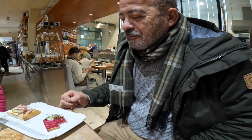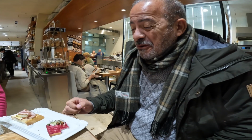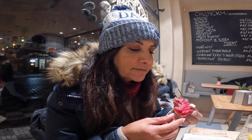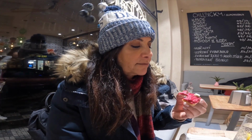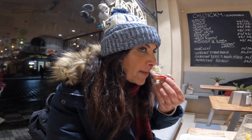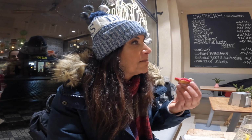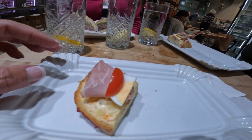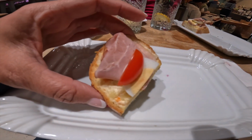What kind of spread do you think it is? You try, I don't know. Any ideas? Strawberry? Okay, it's not strawberry. It's a root vegetable. Rhubarb. Beetroot. Beet. Okay. And now I hope you're ready for the traditional one, the traditional hebamshafik, which I think you can guess the spread.